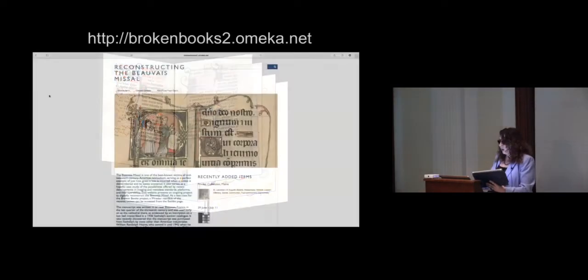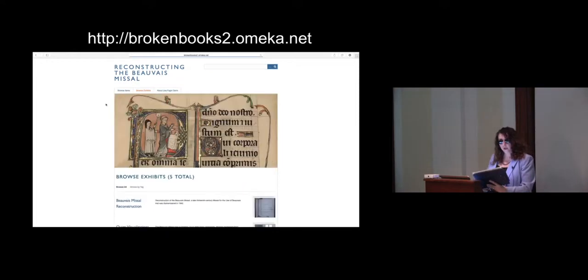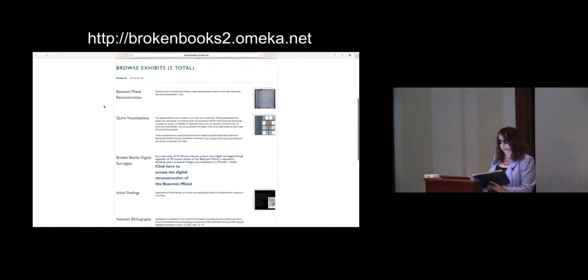So here's how this all comes together online. On my website, brokenbooks2.omeka.net, you will find images and metadata for all of the identified leaves, as well as preliminary and ongoing analyses of the recovered portion of the manuscript. You can search for liturgical keywords, such as saints' names or leaf location, by using the search box in the upper right corner. And you can explore several thematic exhibit spaces.